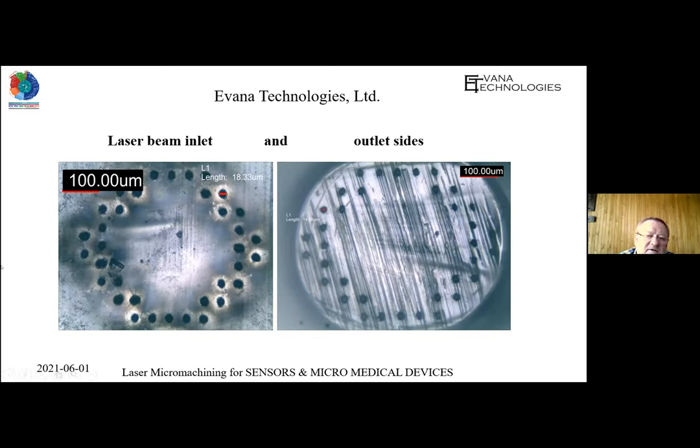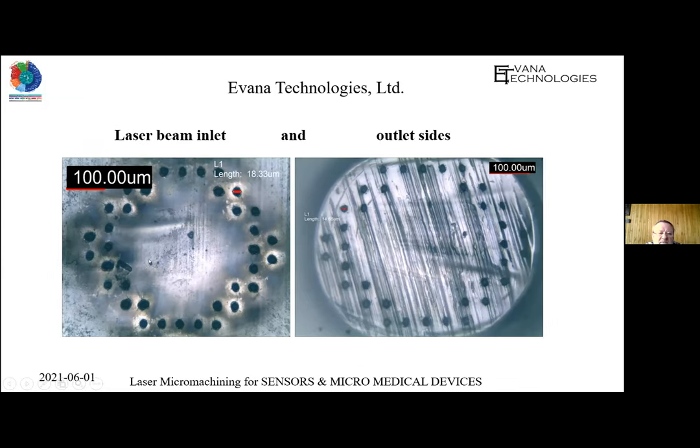And here we use a kind of capillarity effect to dry the specimen. We got the result with quite low melting temperature plastic, about 180 degrees. We can see the inlet beam side and the outlet beam side, and there is really not a very big difference in the hole diameter within 150-200 micrometers thickness of wall.